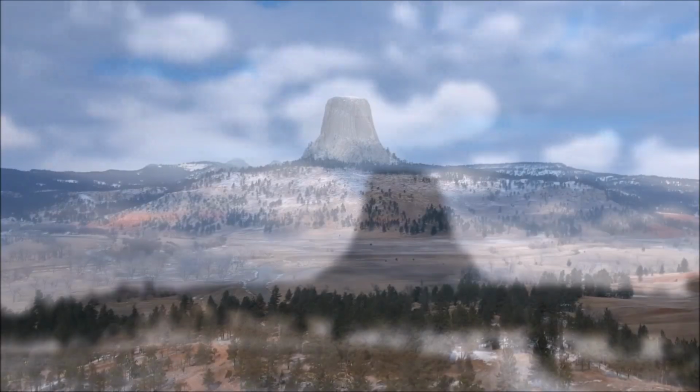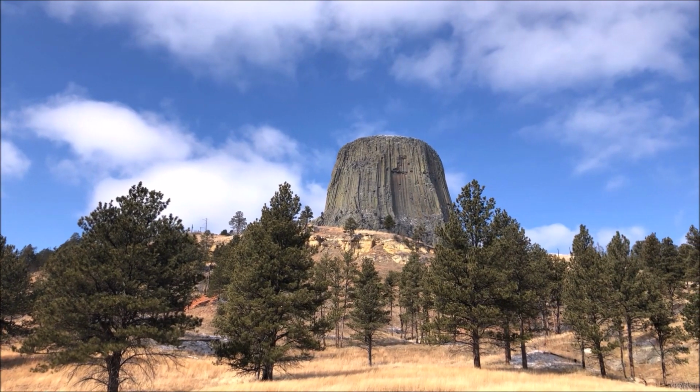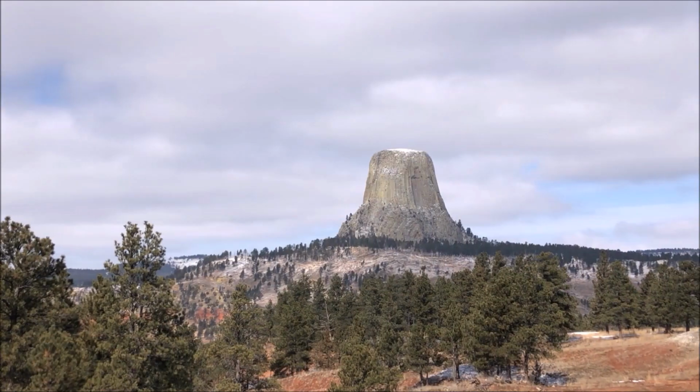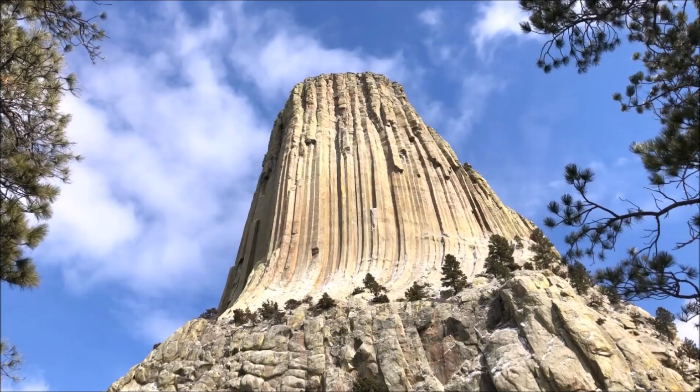It's so incredible. We had actually already seen it in Steven Spielberg's Close Encounters of the Third Kind. That's right. But it's something else to see it in person. It is a volcanic tower made of molten magma 50 million years ago. You can see the vertical columns that look like organ pipes that go all the way to the top of the mountain.